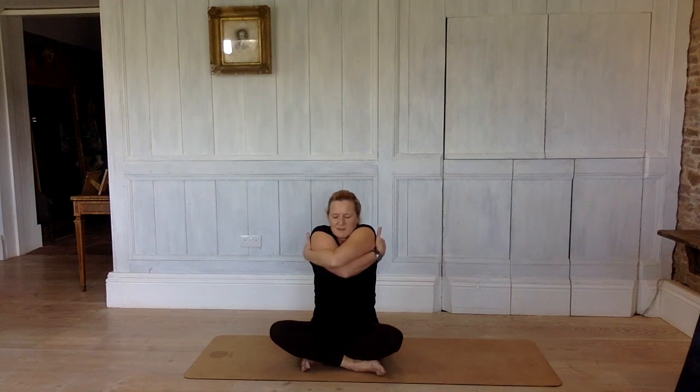Then take your arms out to the side. Inhale, take your arms back, reach back. Exhale, take your right arm underneath your left arm. Wrap your arms around yourself. Take your shoulders down. Close your eyes. And again, breathe deeply. You'll feel how the breath is quite restricted at the front of the chest. As you breathe really deeply, feel that stretch and the release between the shoulders and around the upper back. Really releasing tension here. Long, deep breaths again through the nose, always through the nose as much as possible.